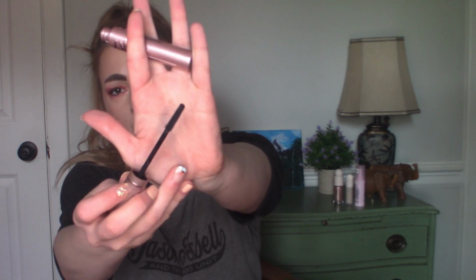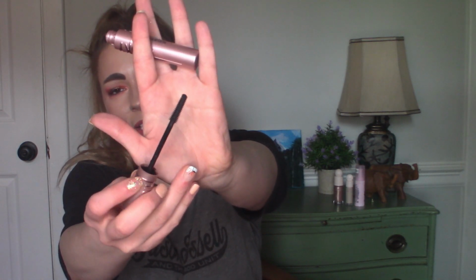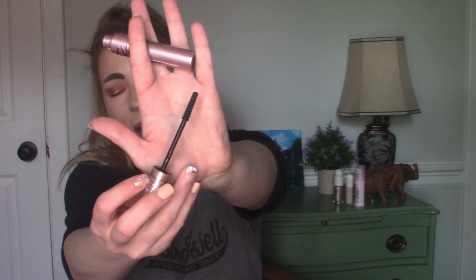So I will open this up and show you guys the wand of it. It's a really nice wand in my opinion, but I'm not really an expert on wand shapes and how the different shapes do different things for your eyes, but I do like this one. I will say the actual wand is a little bit more bendy than any other mascara I've tried, but I don't find it hard to apply this mascara. I feel like it doesn't deter my placement. I haven't poked myself in the eye with it because the little wand is so bendy. So yeah, greatly glad to have found this. This will definitely be something that I just continue to have in my collection.